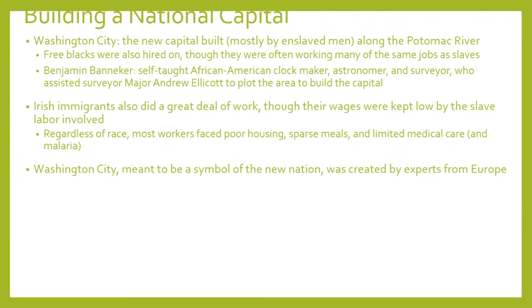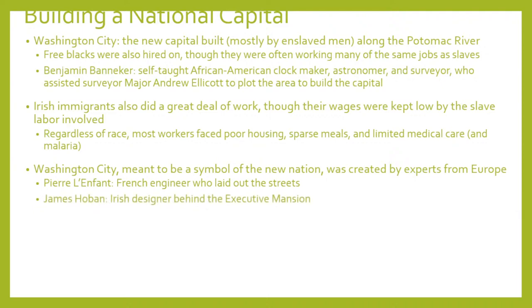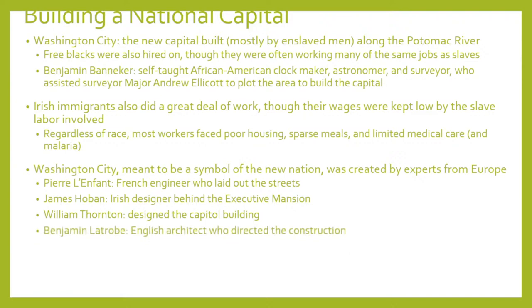So despite this being a symbol for a new nation, most of the people that helped build it were from Europe. We have Pierre Lafont. Obviously, he's French. Helped lay out the streets. James Hoban, he's Irish. He designed the Executive Mansion. William Thornton, I think he was English, designed the Capitol building. Benjamin Latrobe, also English, designed the construction of just kind of the overall design.